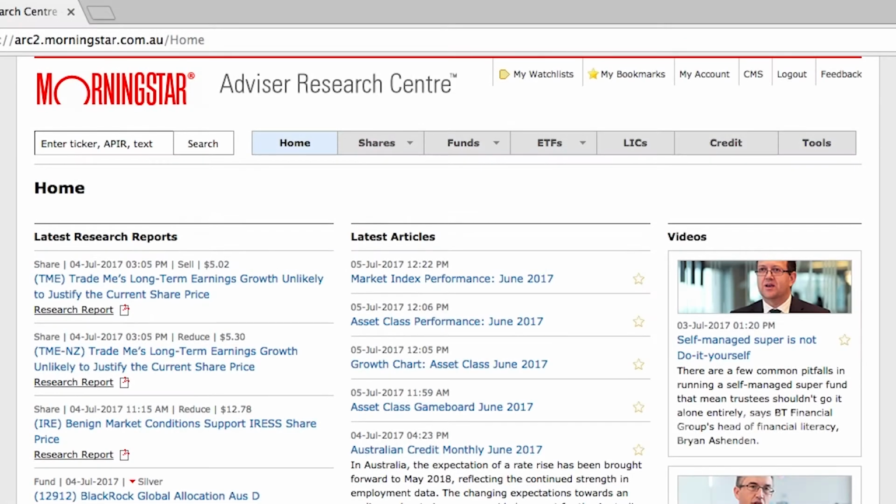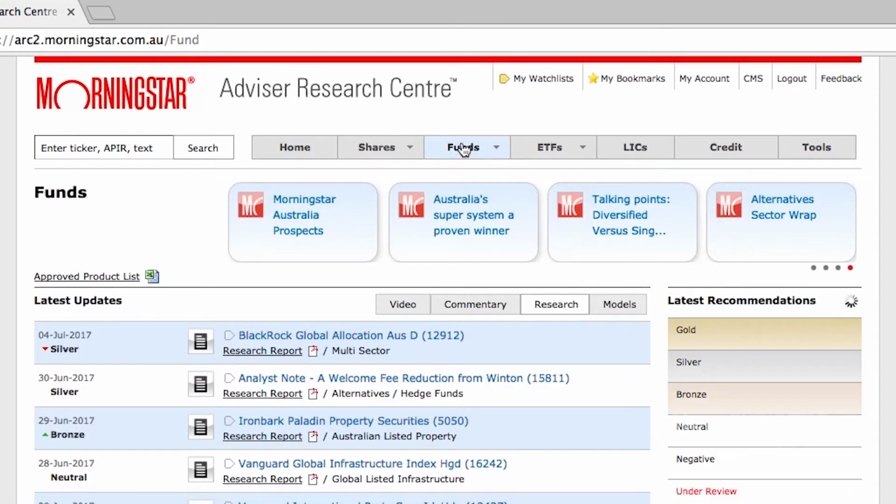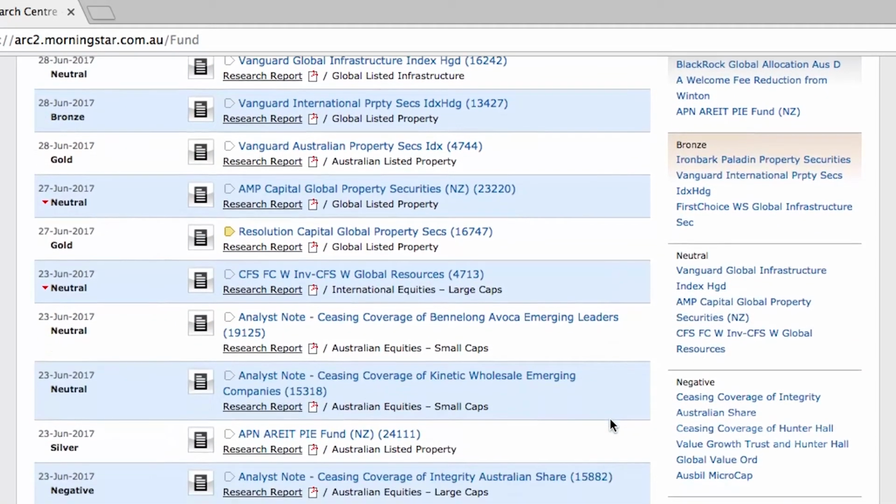So the key output then, once those ratings are determined, is our global fund report, which goes into detail on our overall opinion, as well as our views on each of the 5 pillars. And you find that report on all the funds that we cover within the Morningstar Advisor Research Centre.